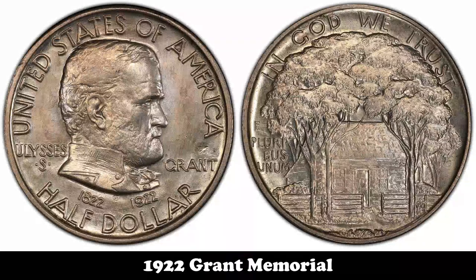Profits from the sales of Grant Memorial half dollars were to be used to erect a community building in Georgetown, Ohio, where Grant spent most of his boyhood, and also to construct a modern highway from Grant's birthplace in Point Pleasant, Ohio, to New Richmond, Ohio, which was approximately 5 miles in length. In 1989, a collector wrote into the Numismatist magazine that no such community building was ever constructed and no such highway was ever built.